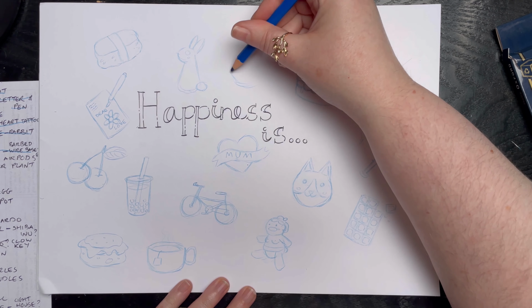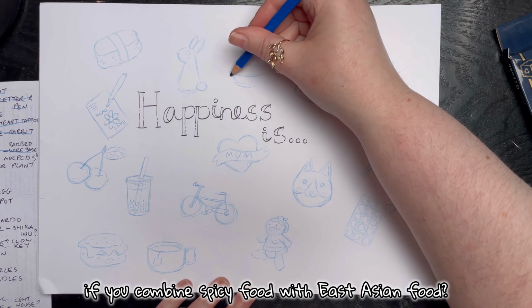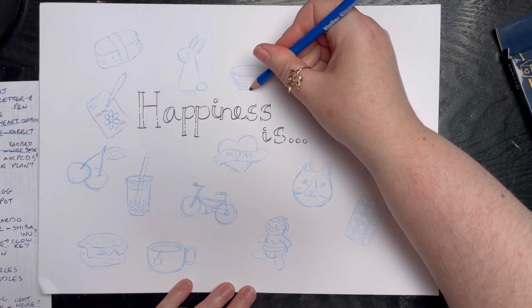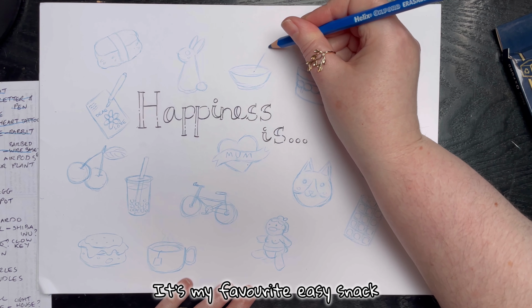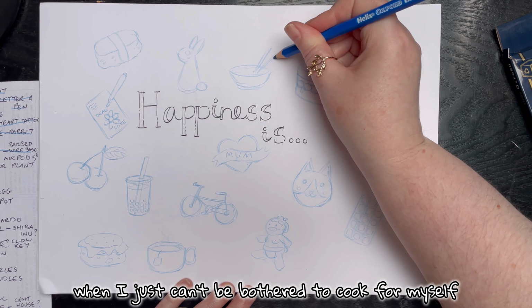So, what do you get if you combine spicy food with East Asian food? That's right, you get spicy ramen. It's my favourite easy snack when I just can't be bothered to cook for myself.